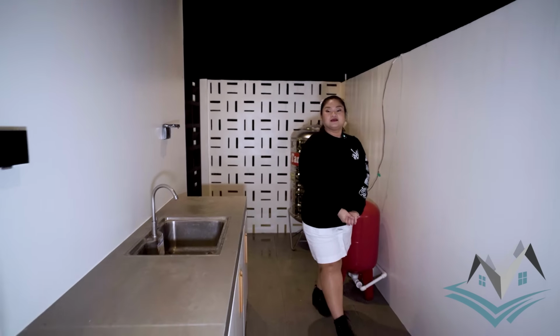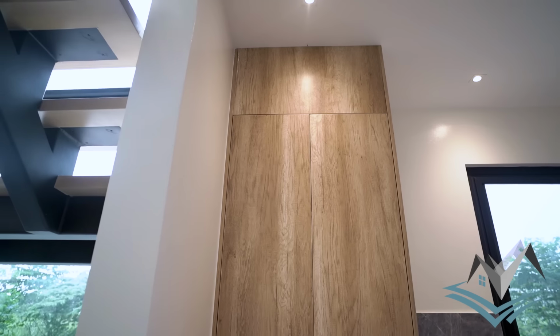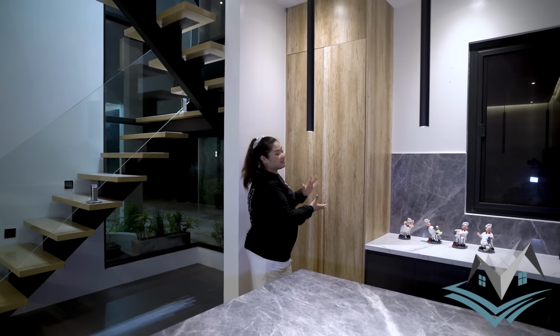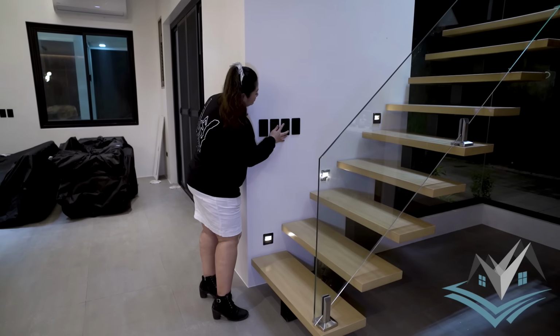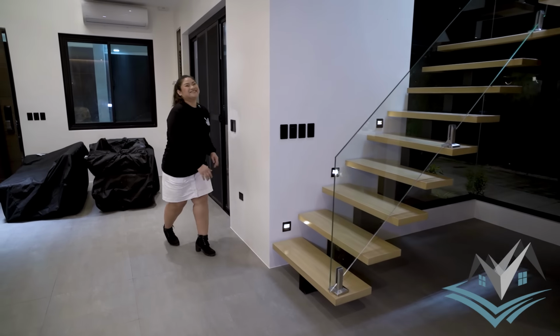Pasok tayo ulit here. Oh, wait. Hindi ko to napakita. This is your pantry. Just to show you that it's really spacious. But since ginagawa pa to, of course, may mga gamit pa tayong makikita dyan. Yung, may step lights kasi to. So that's it. But before we go up, hindi ko to napakita kanina.